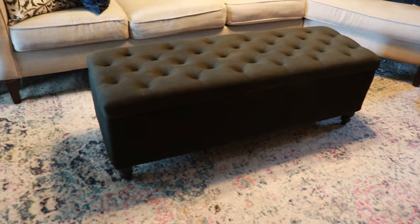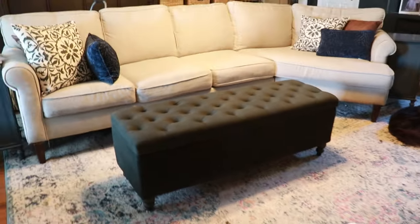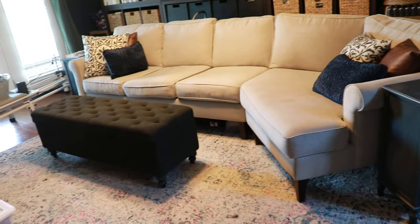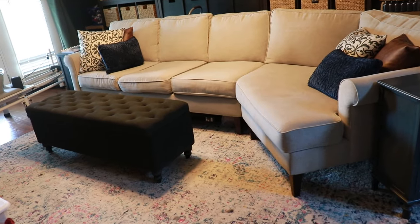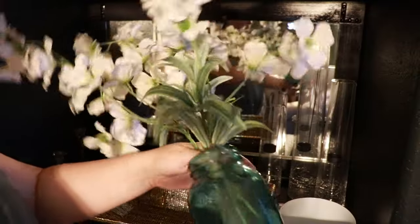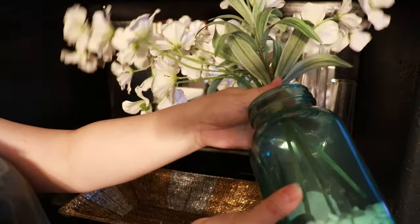Okay, and this is how it turned out, and I love it. I couldn't get a brand new ottoman. It was just not going to be in the budget, but this is so pretty with this camouflage dark green spray paint. All right, so now I'm working on this cubby and I'm trying to figure out what to do.